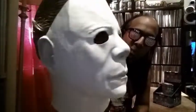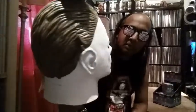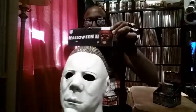They had the ones with the real hair for something like 70, 80 bucks, but I was just really attracted to this one right here. I just resonated with it. Took me back to when I first saw the movies. I'll probably never wear it. It's just for display purposes. And this is the Trick or Treat Studios Halloween 2 Michael Myers mask. Really nice mask.